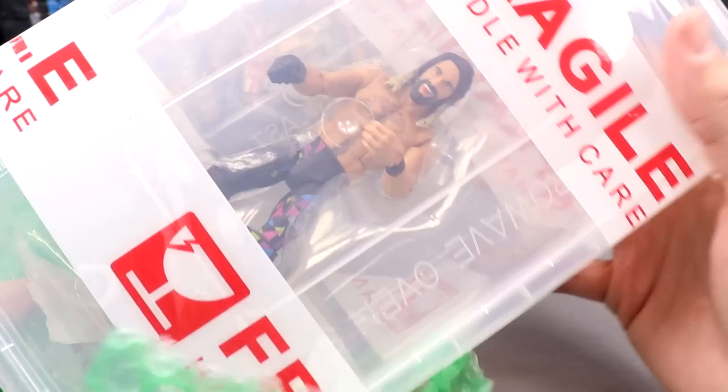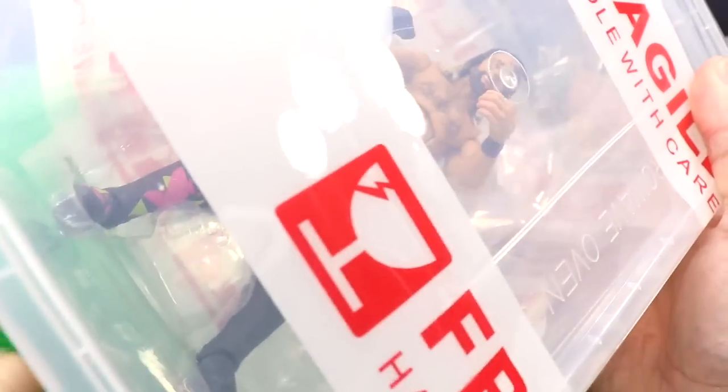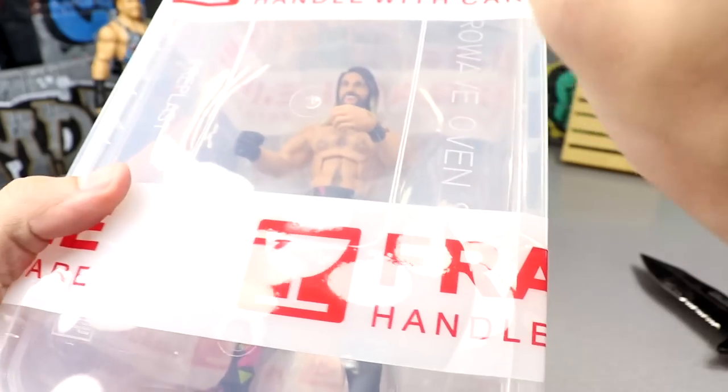And it looks like it's just an ordinary crabby. Oh my goodness! To me, it looks like we have a custom Seth Rollins in here, and I cannot see exactly what it is just yet. I gotta get this thing off. My God. Stuck to the tape. Well, it looks damn good from here, but I gotta get all this tape off.